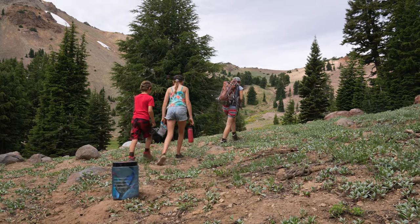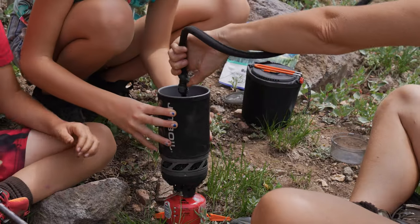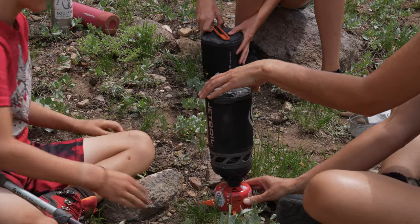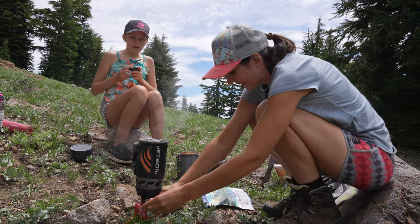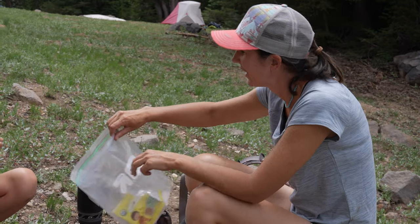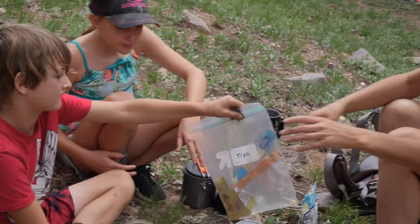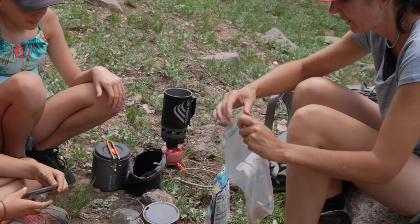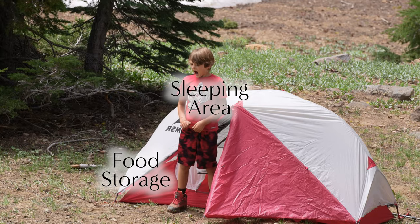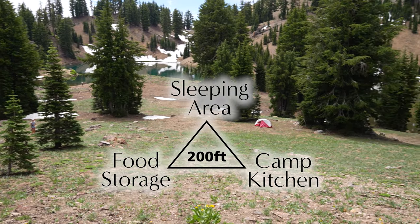To avoid bear activity, do not store scented items in or around your tent. Set up your camp kitchen in a separate location. Keep a clean camp. Pack out all trash, toilet paper, and hygiene products. Your food storage, sleeping area, and camp kitchen must be separated by at least 200 feet.